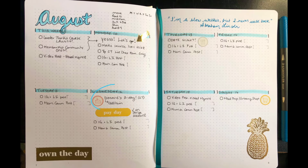And then you can see my brother's birthday is on the 12th. So happy 27th birthday, Donnie. I love you so much.